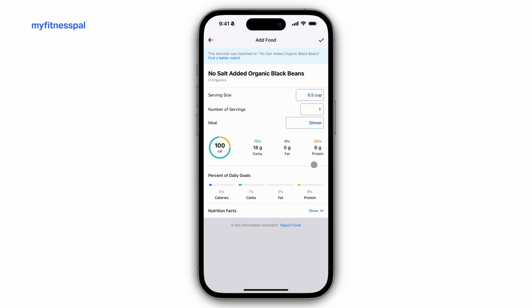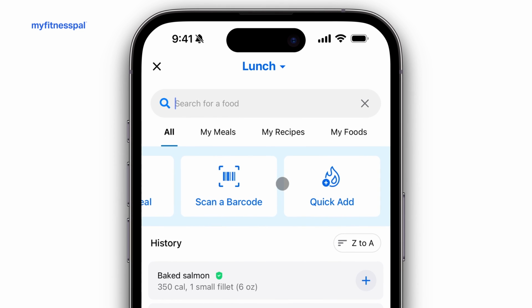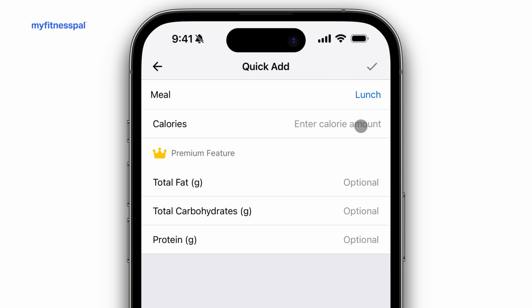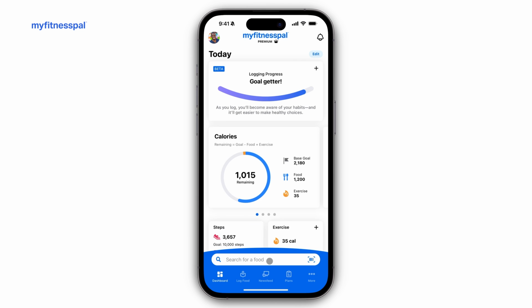Let's head back to the food logging page. Say you're not finding the item you need. Select Quick Add. The meal you're logging for will automatically populate, but you can change it by tapping on the blue text. Next, add calorie quantity. If you're a premium member, you also have the option of adding macro information, that is, fat, carbohydrates, and protein. When done, hit the check mark.